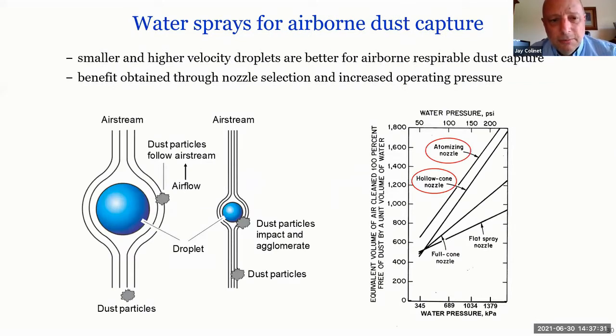Water sprays for airborne dust capture. In this application, you want sprays that produce smaller and higher velocity droplets. The schematic on the left shows why. Say the water droplet in this photo is 100 microns in size, and you're trying to capture a 5 micron dust particle. As that droplet's moving through the air, it creates these air streams around it, and the dust particle could follow that airstream and never contact the water droplet, so obviously it wouldn't be captured.